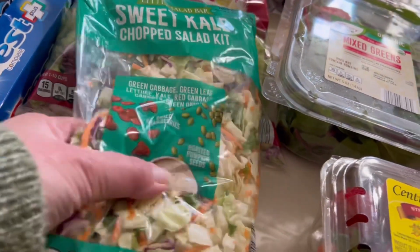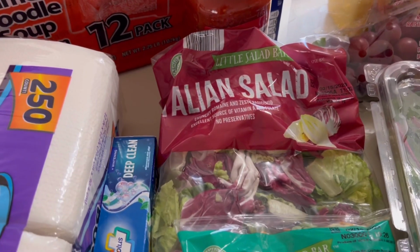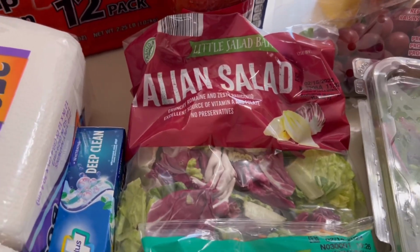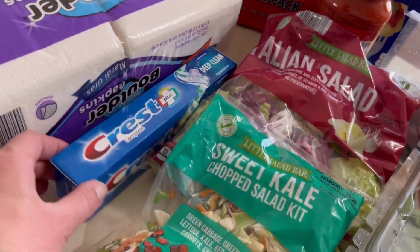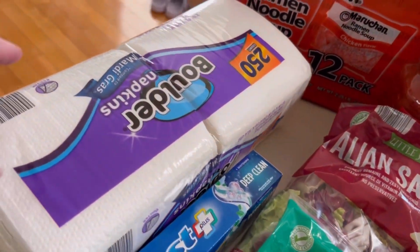And then we've got more salad mix. I picked this up probably to put with dinner tonight. This was $2.89. Italian salad mix. I went ahead and picked that up too, just to have it on hand for salads. That was $2.49. Then I think I told you this one was, I believe, $2.89. I picked up some toothpaste. We needed that, $2.97.